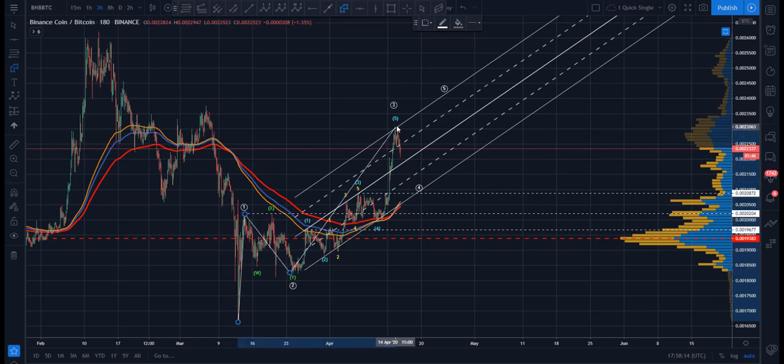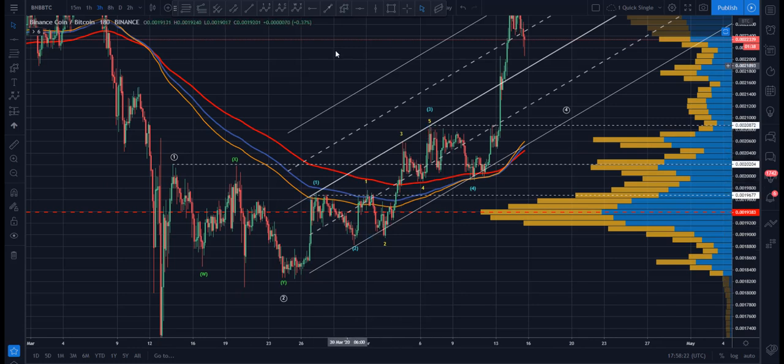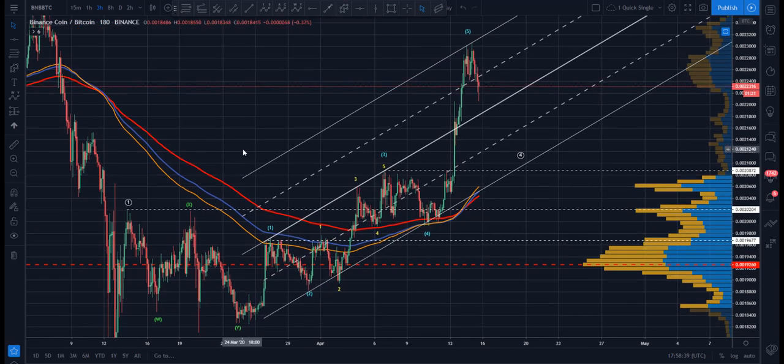Now, we get an impulse here. At first glance, you don't quite see it. Here, let me zoom in a little bit. But there's an impulse right in here. So this little impulse from here is telling us something. Beautiful. So if that's 1, 2, I can yet again go 1, A, B, C into my 2. There's my 3, 4, which doesn't overlap the 1. Big kicker in the 5.